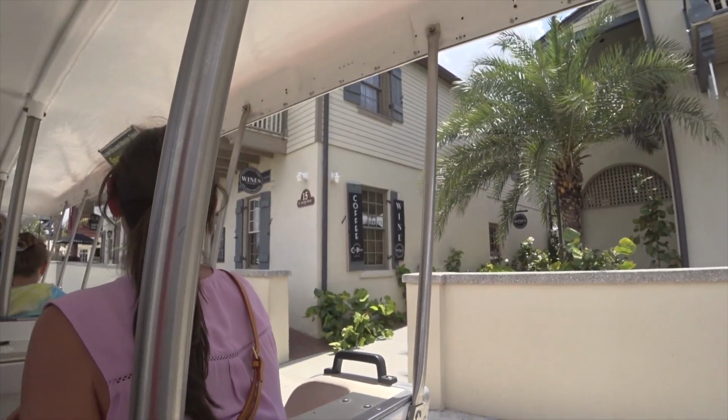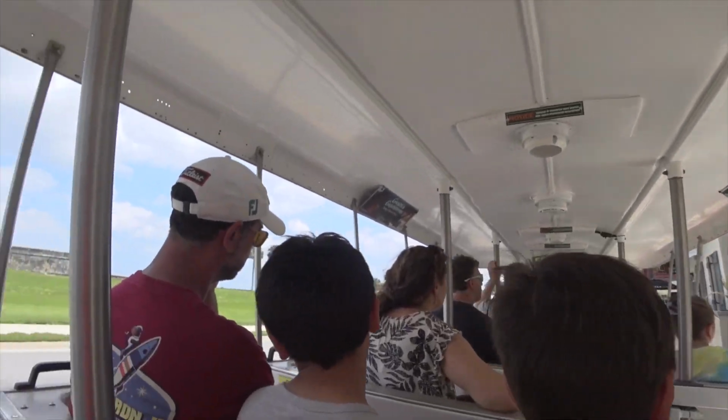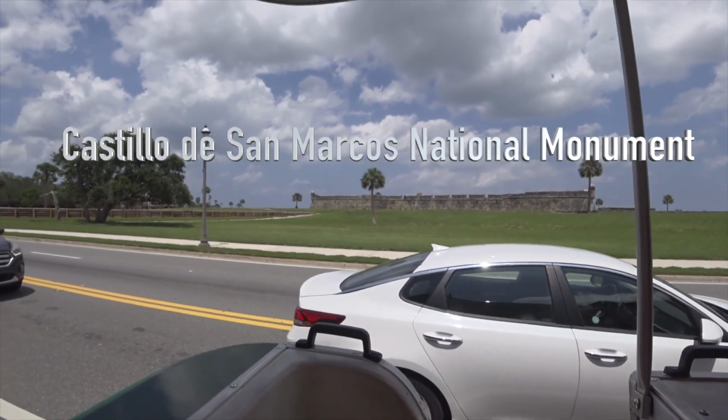Here at the Treasure Museum. Arr! They have over 800 different amazing pirate artifacts. One of the last of three Jolly Rogers, as well as the very last authentic pirate treasure chest.